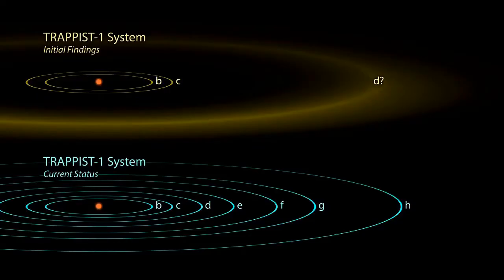In 2016, and immediately after that, we started doing intensive follow-up with a lot of ground-based telescopes and more than 20 days of continuous observations with Spitzer. And what we were able to find is that we confirmed 2 of the planets that were found in the initial discovery, and then found 5 more planets for a total of 7.